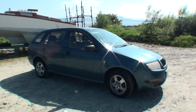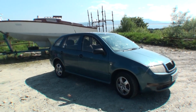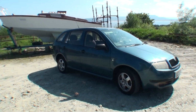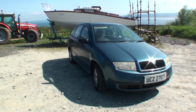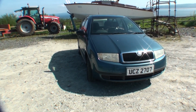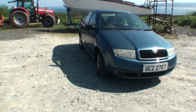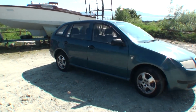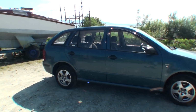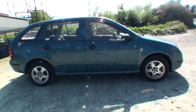Now, this car, when you think of Skoda, you think of the old Skoda jokes and stuff. How dare you! When Volkswagen built this car, the Skoda jokes faded away, because this is a very understated car, but a very well built car, very basic, but a wonderful design in itself.